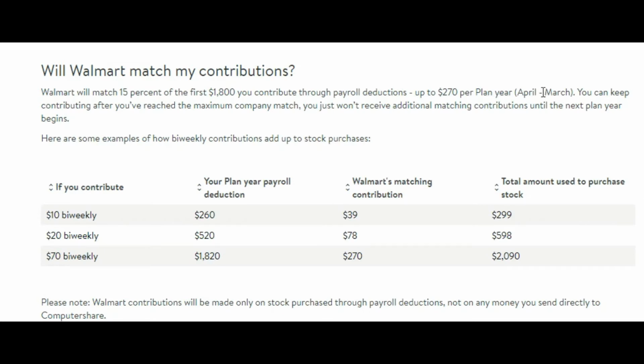If you contribute $70, your plan year payroll deduction will be $1,820. Walmart's matching contribution will be $270, and the total amount used to purchase stock will be $2,090.